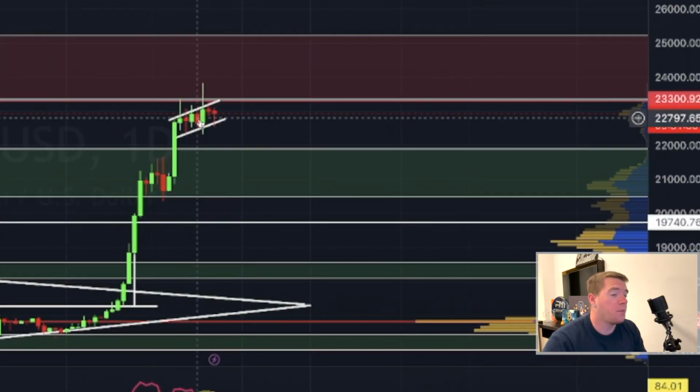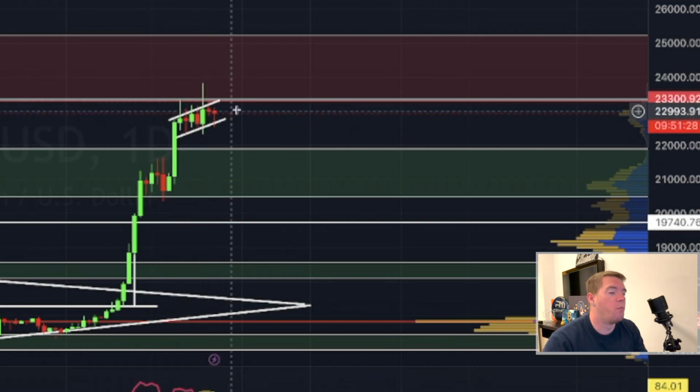The Bitcoin price is still consolidating in our upwards rising bull flag here, but I found a pattern that might give us a clue where the Bitcoin price might be going next in these coming hours. And that is, of course, something that I want to show to you guys.